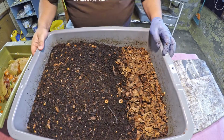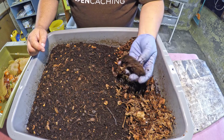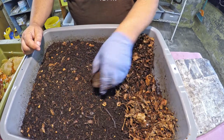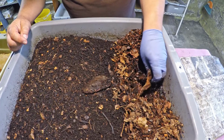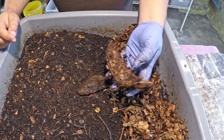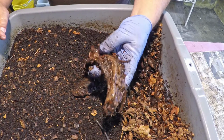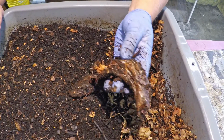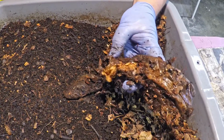Okay, fairly similar setup as you can see here. Avocado pit, not really going anywhere. Very tough something for them to try to get into. So this is a banana, was a whole banana. Barely recognizable, but the banana peels are still intact. You can still see some of the gushy material in the inside.